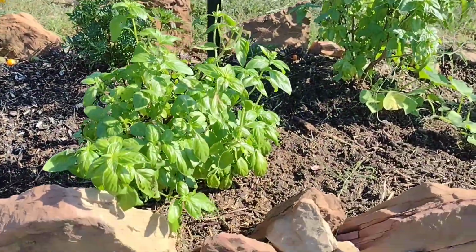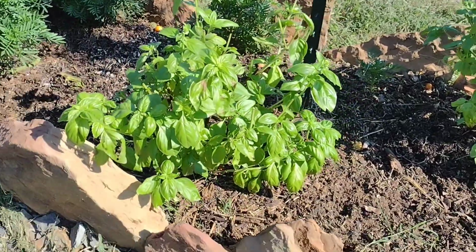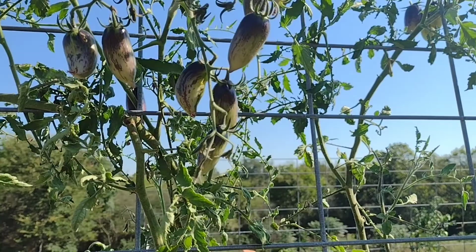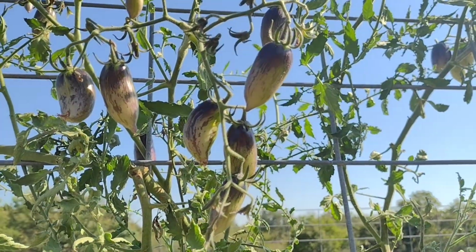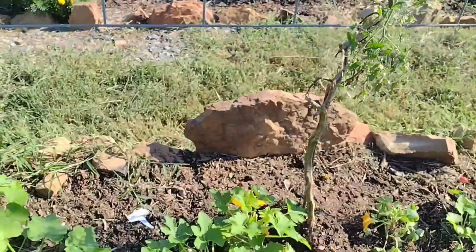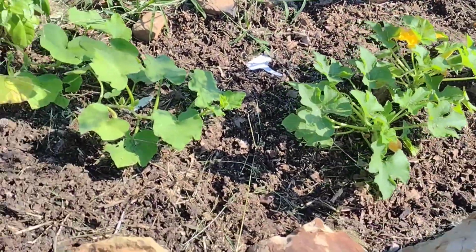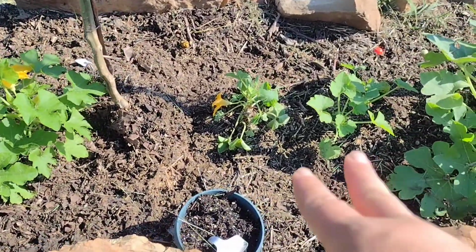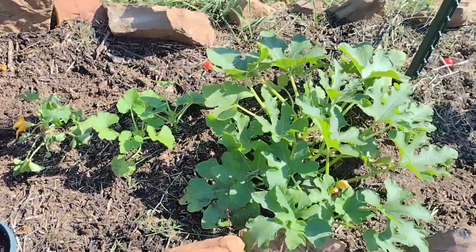I trimmed back my basil. I'm going to be making some homemade pesto and freezing it. Super cool. And then I've just got my squashes growing. And these I planted at different stages. So the smaller ones are 2 weeks behind the other ones.